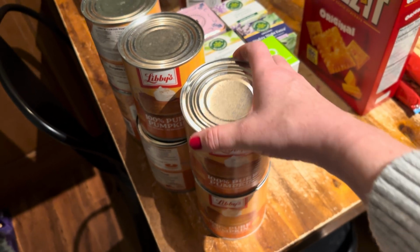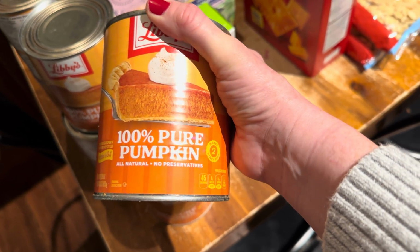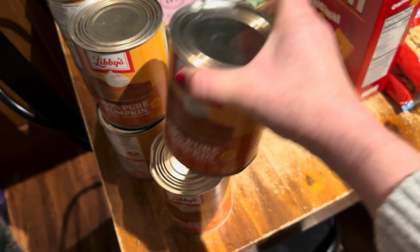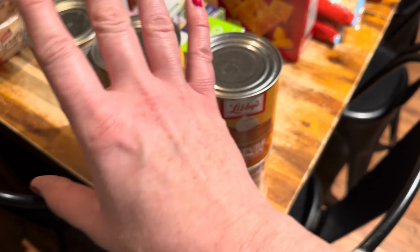And we have been making those pumpkin muffins. We have run out of our pumpkin puree, and so I thought this would be nice to have. It's a nice big can, so I ended up getting 6 of those. I don't know the price on those, but that's from Target.